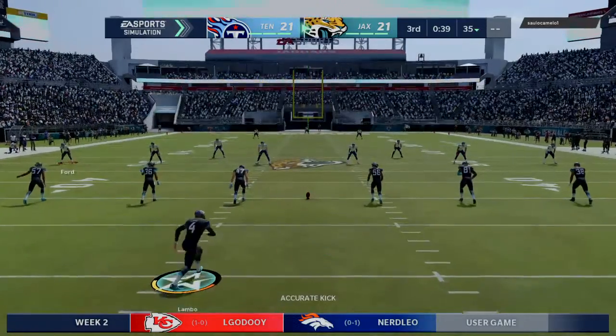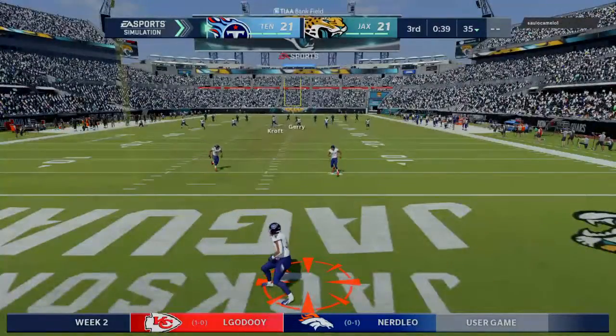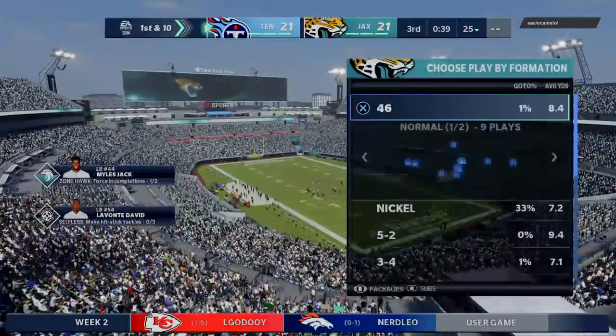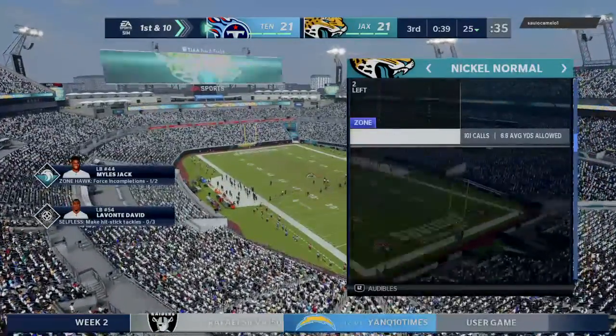Josh Lambo. A couple of teams locked into a good one here. 21 all the score as the kick's away. Fielded near the back of the end zone. And no return here for Evans as they will bring this out to the 25. At their own 25-yard line.